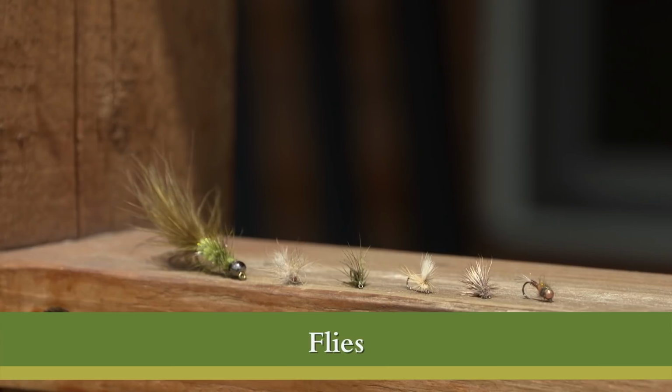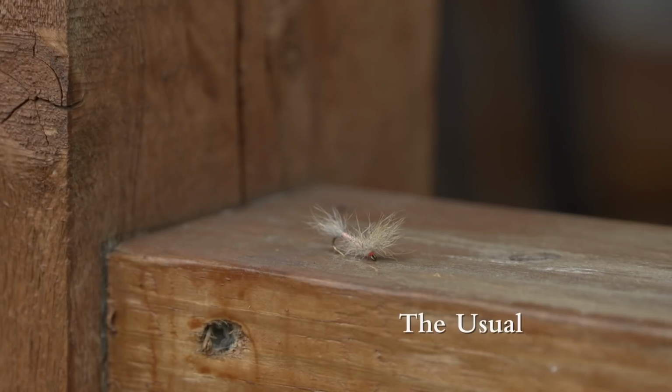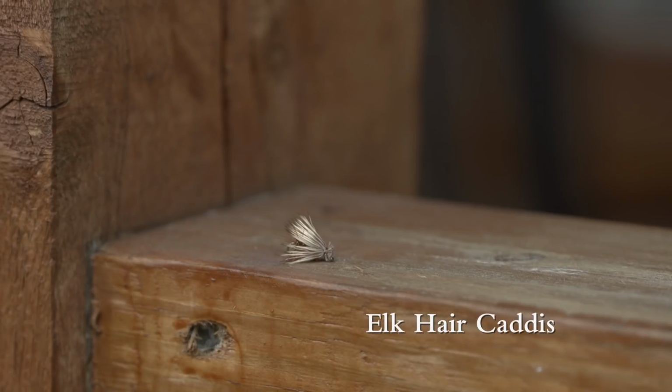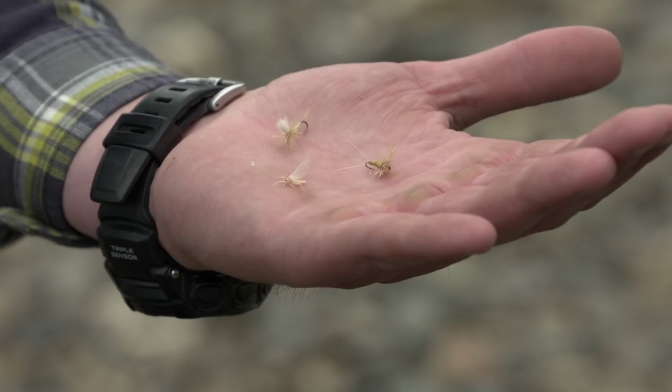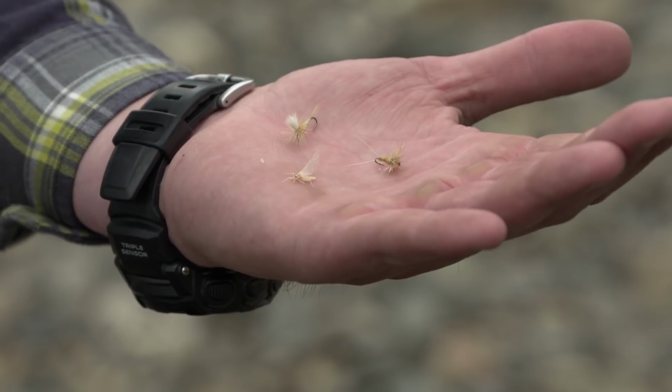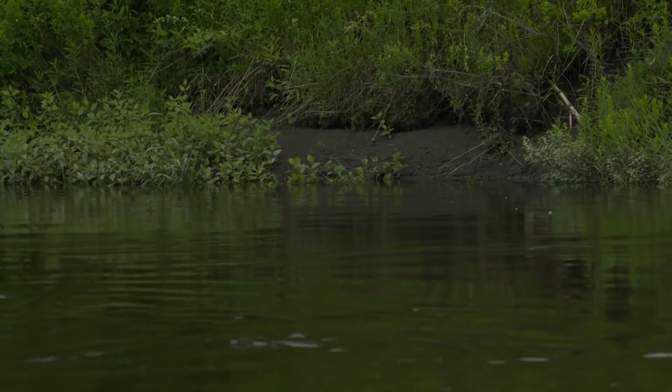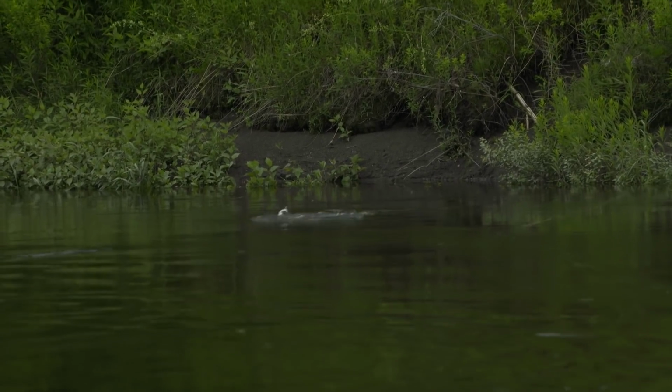The dry flies we used on this episode were the usual Parachute Light Cahill, Elk-haired Caddis. These were the matching the hatch flies, as Light Cahill mayflies were hatching along with caddis flies. These were the right size and color of what was hatching.